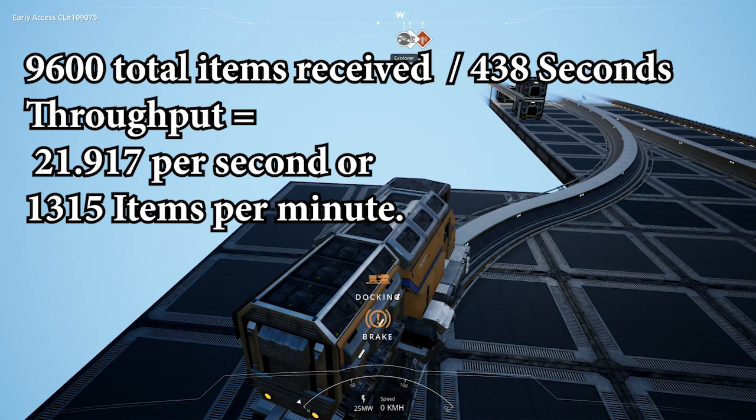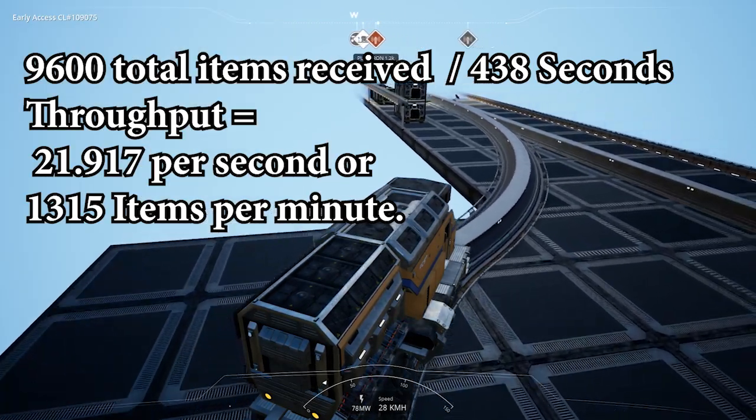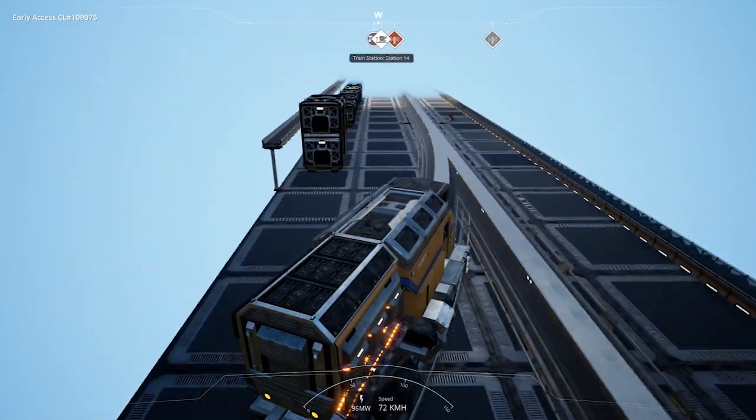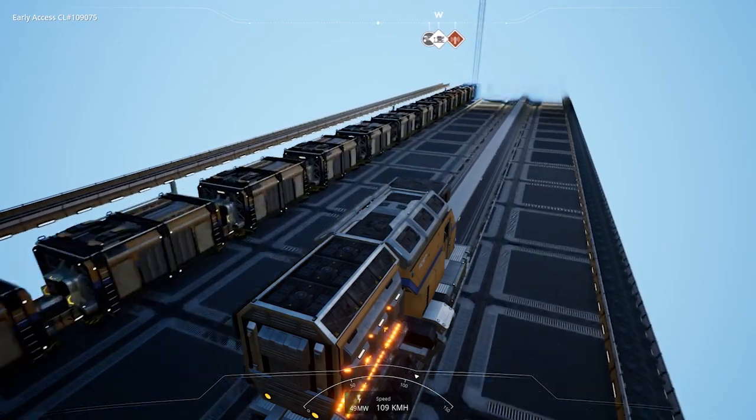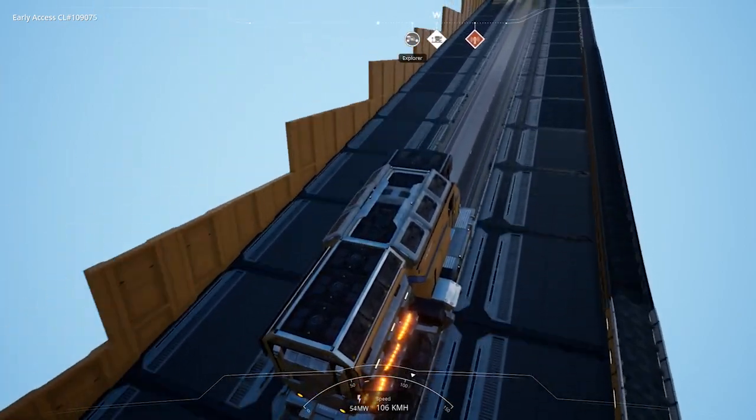1,315 items per minute. Now after the tests, I've noticed that it does actually take a minimum of 300 meters of track for a station to refill completely with full Mark 5 conveyors, so that's something to bear in mind.